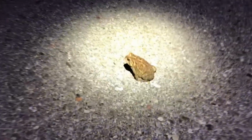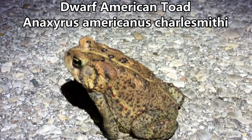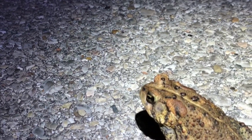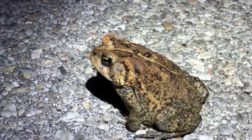Not much, but it is an American toad, which is a species I don't get to see back home very much. Quite a colorful guy too. Beautiful.